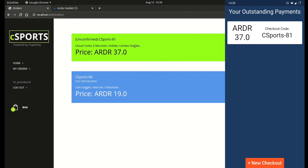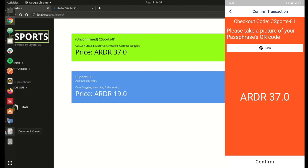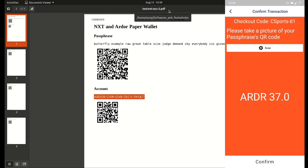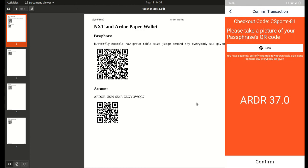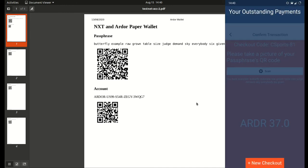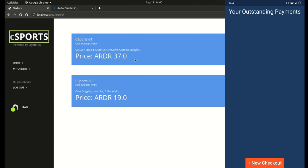You can just click on the order tile on your mobile app, and it's going to ask you to enter your QR code. I'm just going to open my paper wallet on my laptop, but you're advised to take a printout and just scan the QR of my passphrase. It's going to show my passphrase over there. You don't have to type anything. You just got to buy, check out, scan, and then confirm. And after confirming, you just got to reload your orders, and it's going to say it's out for delivery. That's as easy as that, and it's also secure.